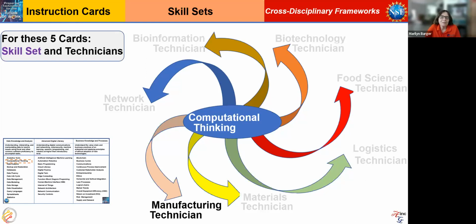Computational thinking is a stark difference from that. For the one scenario that did say that it used that skill, we only saw that it was a manufacturing technician. So that's not to say, again, that these other techs don't use this skill in some other situations in their workplace. It's just that for these examples, this is what it looked like. Next. And I'll just flash through these.